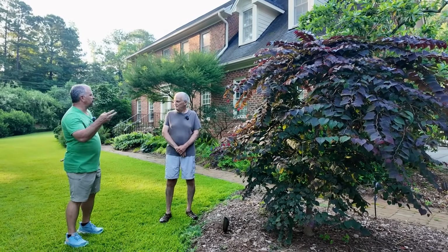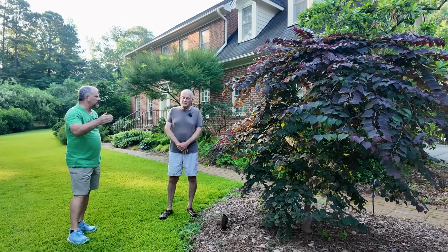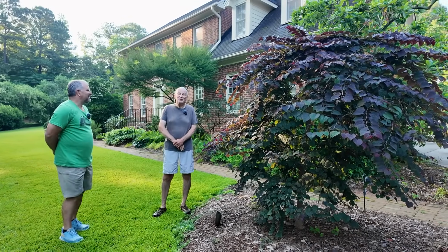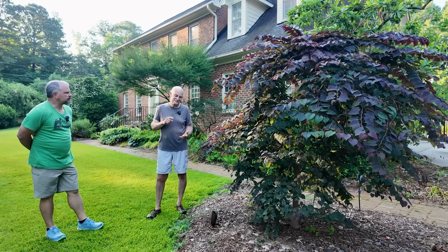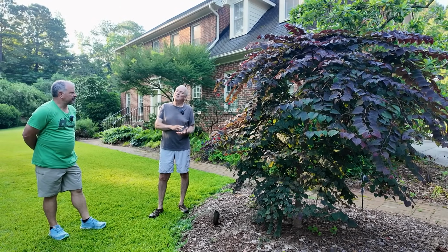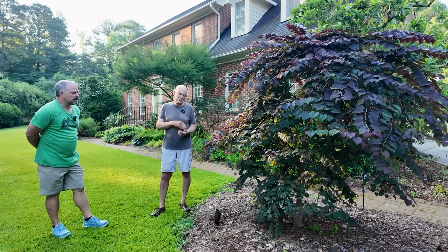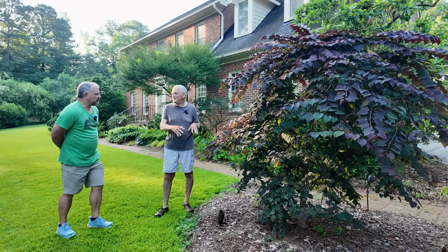Is there an Emerald Falls? Are you going to name the weeping green one Emerald Falls? Is that what that'll be? There will be a weeping green one coming out also, but I'm not sure what the name will be. Okay, gotcha. So that was our goal. We tried to have a purple, a good glossy green. We wanted to develop a gold leaf, which will be coming out in the future. So we wanted a series with that compact character.